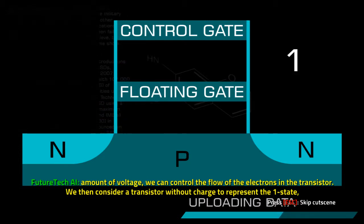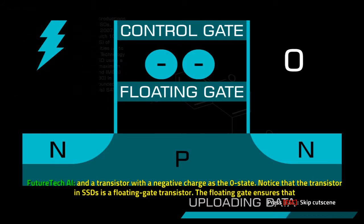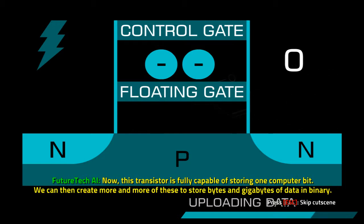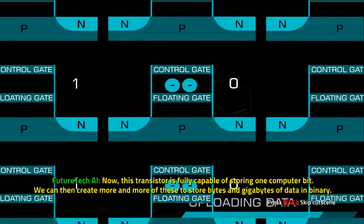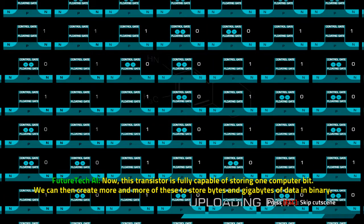We can then consider a transistor without charge to represent the one state, and a transistor with a negative charge as the zero state. Notice that the transistors in SSDs are floating gate transistors. The floating gate ensures that the electrons get trapped so that even when there is no power, the transistor is able to retain its charge. Now, this transistor is fully capable of storing one computer bit. We can then create more and more of these to store bytes and gigabytes of data in binary.